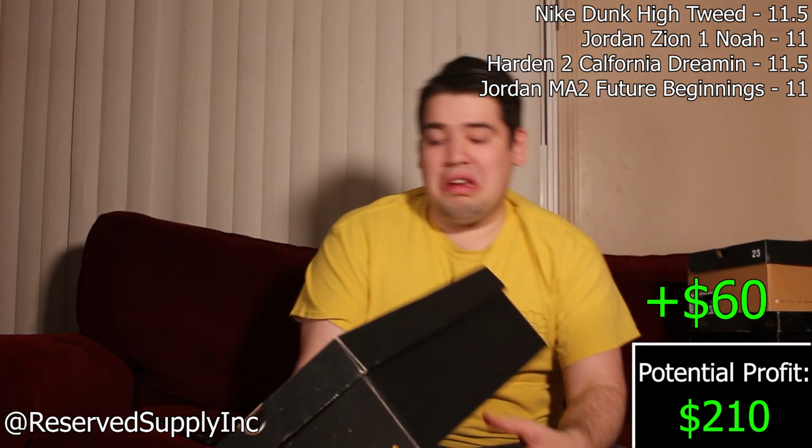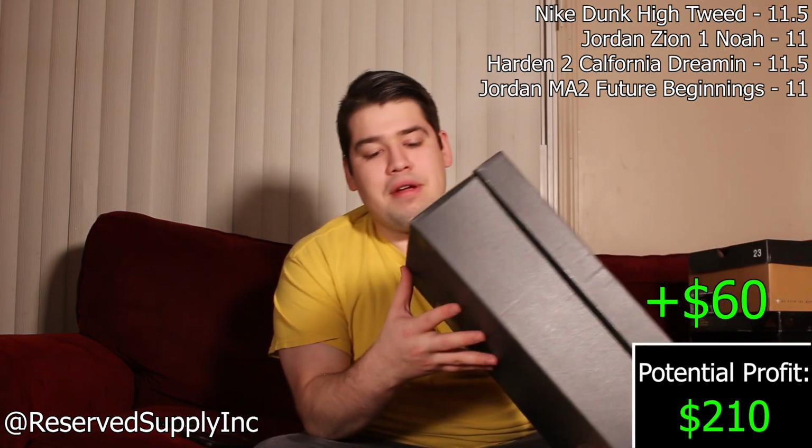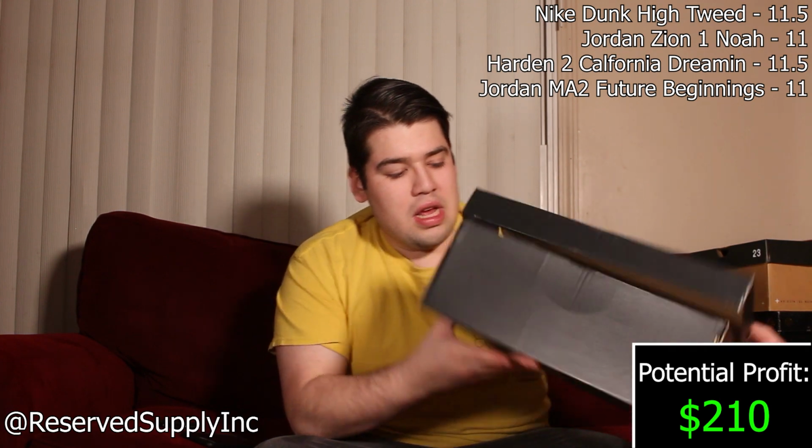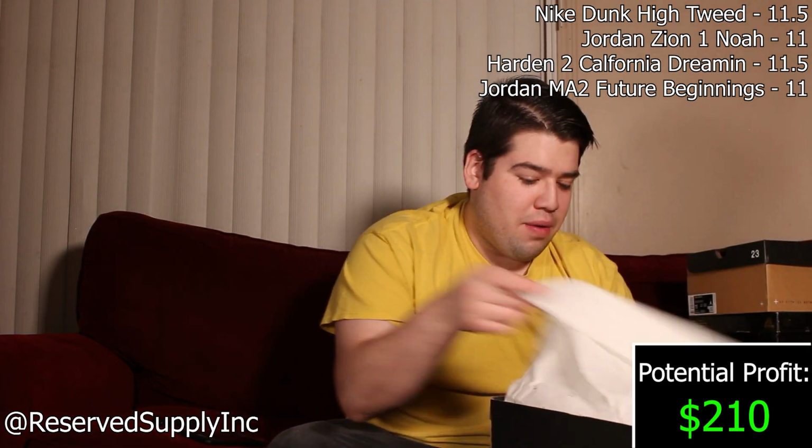So as you guys can tell right now, this box is absolutely great, and it looks like there's 2 Jordans and a Kyrie box. So I'm gonna go into this Jordan. Next one is the Jordan Mars 270. I actually have a pair of these in the fire red colorway. This pair is definitely worn a bit.